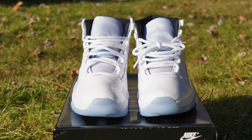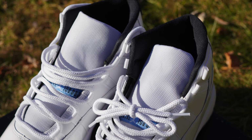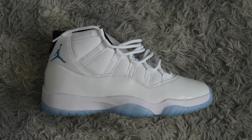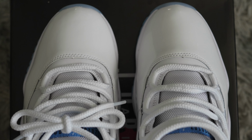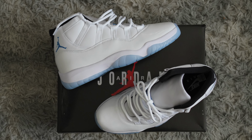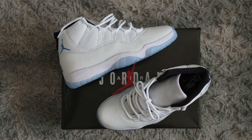Now, as for the quality, it's cool. There is nylon mesh on the tongue and eye stays, a stiff cut of leather on the uppers, followed by the iconic patent leather. Like I said earlier, these are without a doubt the cleanest Jordan 11 ever.